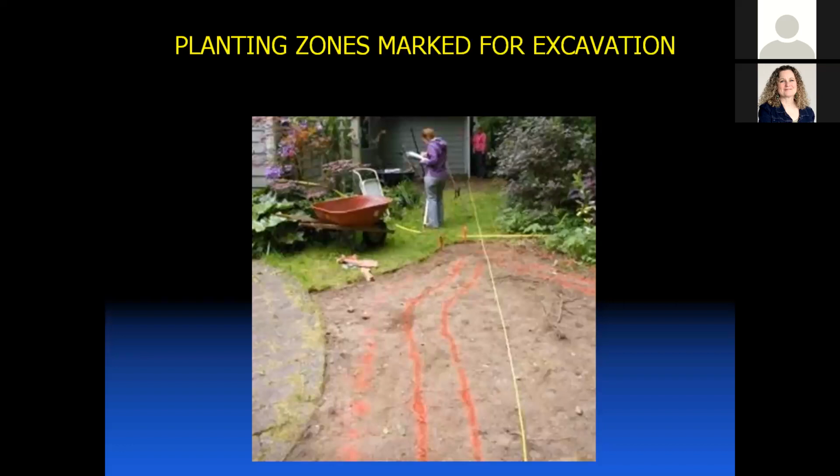Coming back to this slide, these lines represent those planting zones and how we're going to excavate the bottom, the sloping sides of zone two, and the top outside planted edge of zone three. So we start digging in that middle line. And when we get that, then we work out towards the slopes.